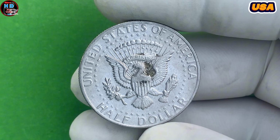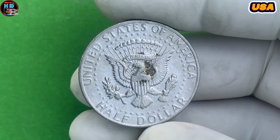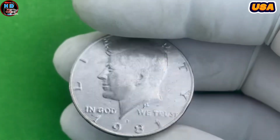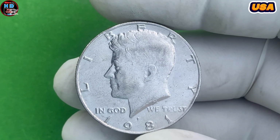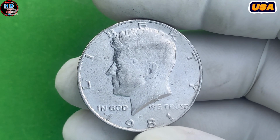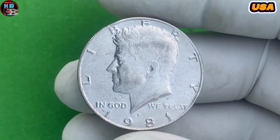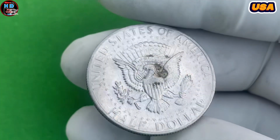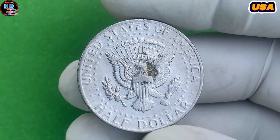When you look at the 1981 Kennedy half dollar, it's easy to see why it holds appeal beyond its simple face value. The coin represents a piece of U.S. history that reflects not only the legacy of President Kennedy but also the evolution of American coinage during the 1980s. For those who have an eye for detail, or a passion for collecting, it's more than just a coin, it's a symbol of American heritage and a potential investment.